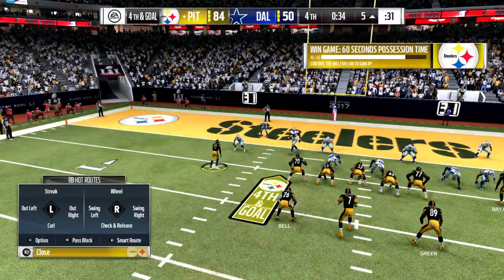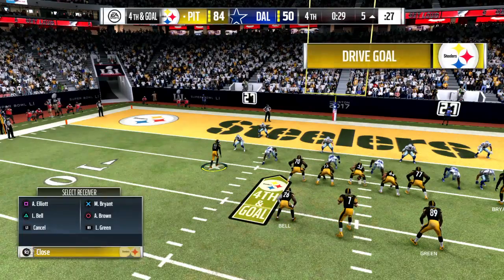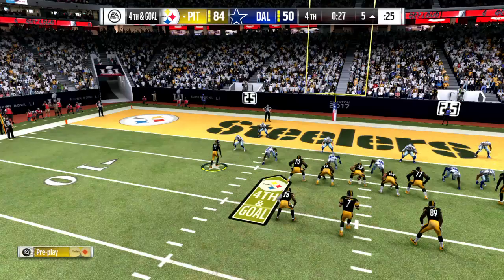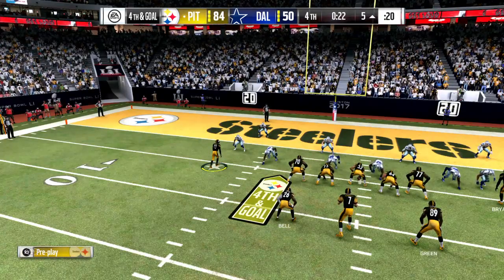Here we go. Lock 80. Hey. Check. Check 37. Flag.